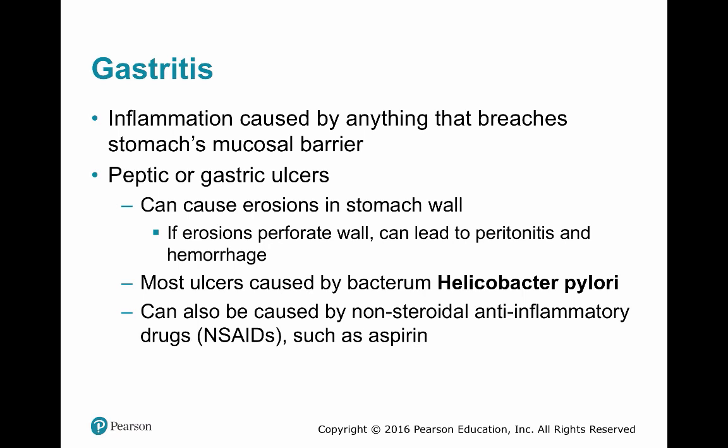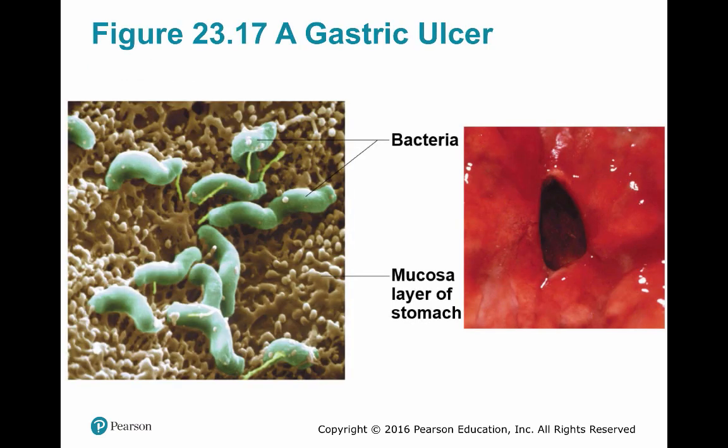They can also be caused by non-steroidal anti-inflammatory drugs, things such as aspirin. And so this kind of shows you the H. pylori bacteria and the mucosal layer of the stomach, and then essentially what an ulcer can look like.